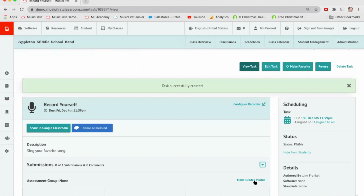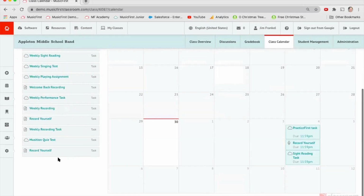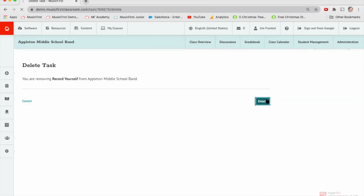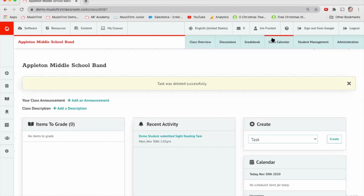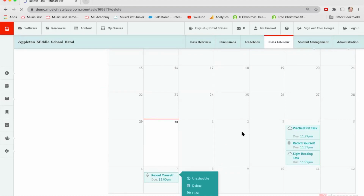Now, if I wanted to, I can make this task a favorite, and then I can use it in multiple classes, or I can use it over and over within this class. If I go to my class calendar and click on my favorites, right at the very bottom is the record yourself task that I just made. I can actually click and use this over and over by clicking and dragging so that every day they have to make a new recording, right? But I'm not going to do that. That's kind of mean. But just know that you can make any task a favorite and then use it over and over, right?